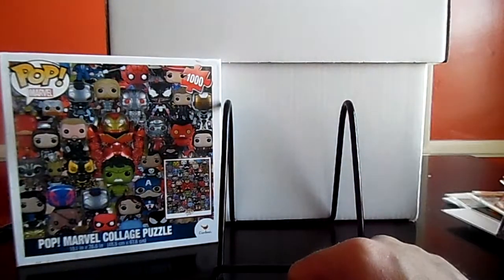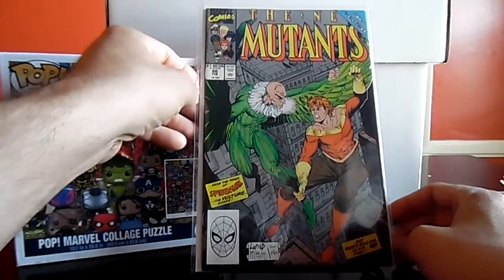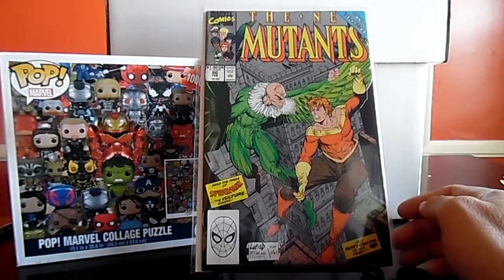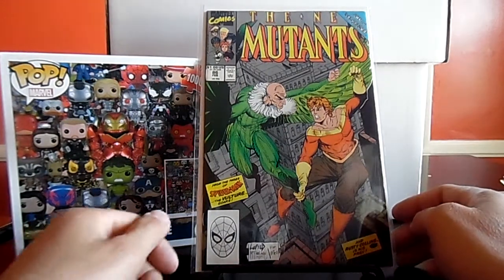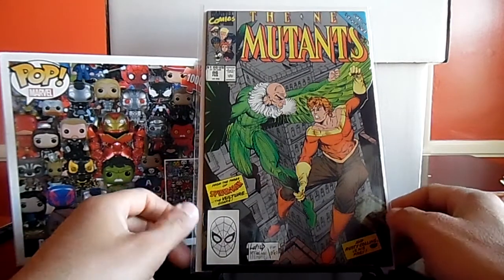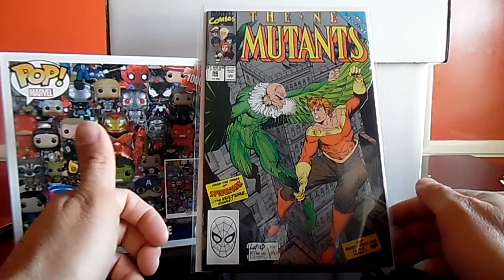All right, this one actually fared pretty well. There was no damage to this one. A New Mutants number 86, and has a cameo of Cable. Very cool. You guys don't know about that? Pick it up. You know, who says you have to have number 87? It'd be nice to have number 87, but this is good too.